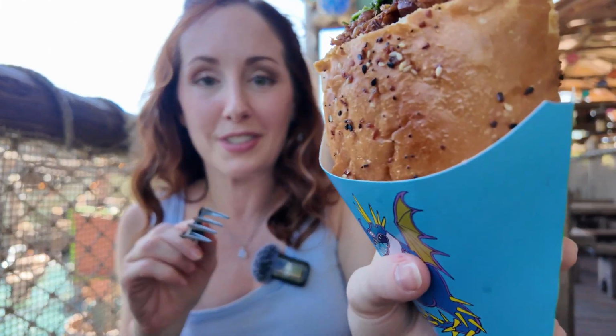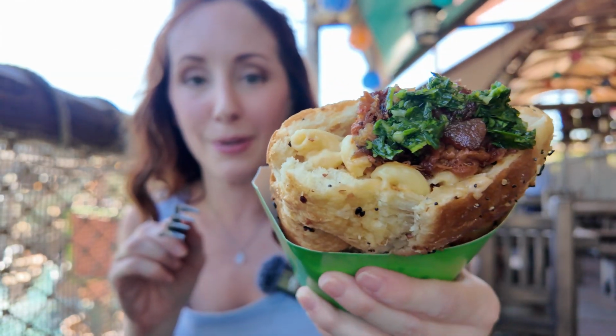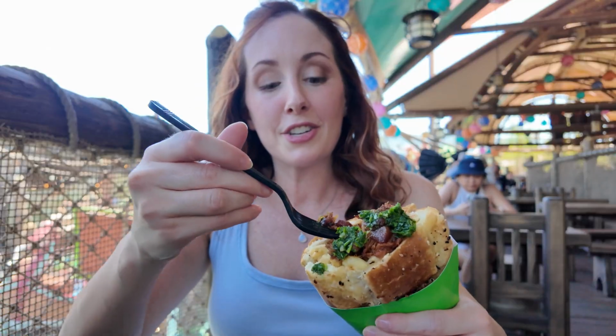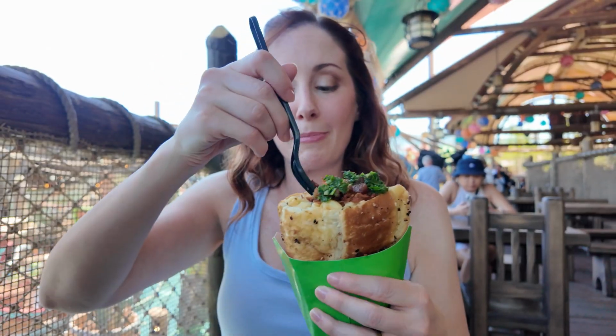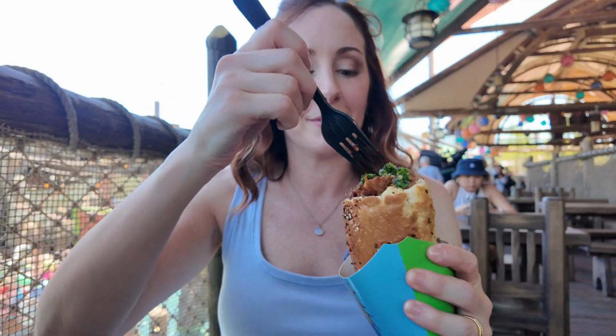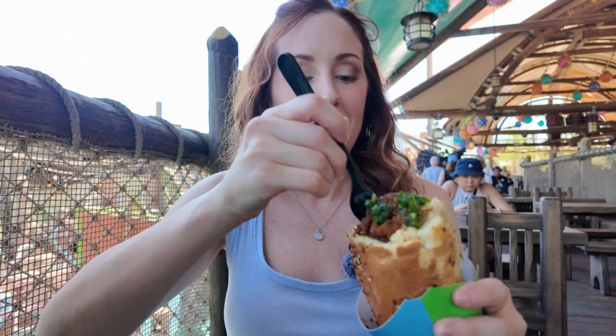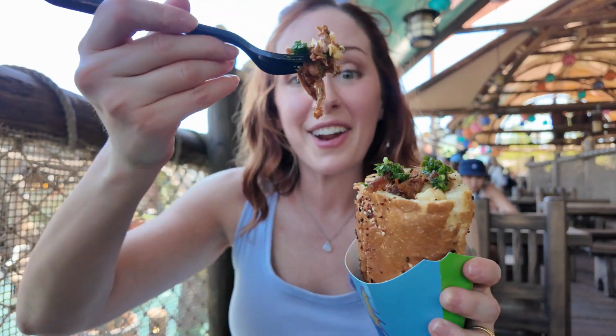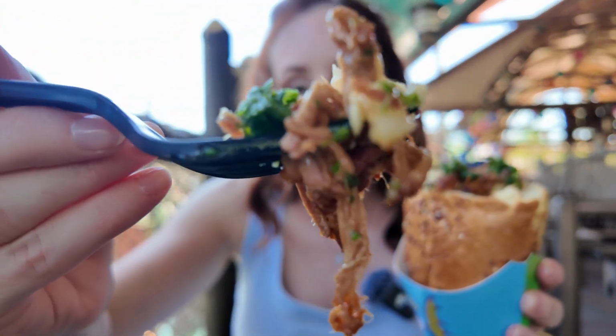I love this cone. You see the everything bagel seasoning on there, but oh, look how delicious this looks. I'm so hungry. I wish it was air conditioning, but I'm just happy to be here in the shade. Oh my gosh, I'm making a mess. Pork is spilling everywhere. Hold on. I'm trying to get a real good bite of everything. All right, got a little pork, got a little mac and cheese action.